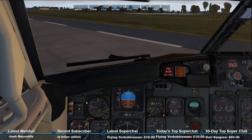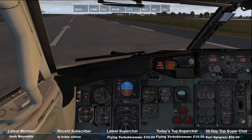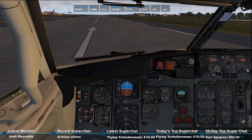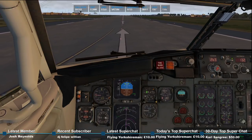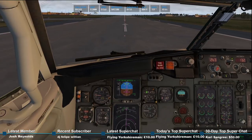Let's get the timer started down here. So, run. There we are. I hope we have enough performance. We should, if we're going full power with just 50 passengers on. Right, let's spool them up to 40%, and I'll let you enjoy the sound of these old CFMs. Right, that looks good. Our engines are all stabilised. Let's push TOGA, set take-off thrust.